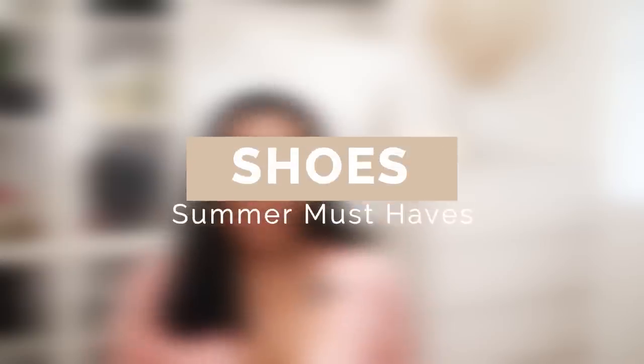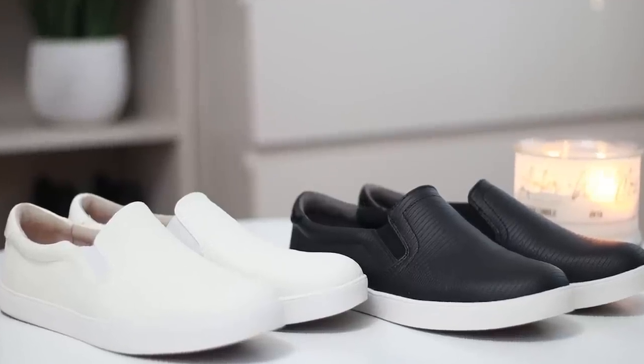Okay, so the last category is the shoe category, and I'm going to try my hardest to get through this as quickly as possible because I could not agree just on two styles. I actually have three different styles for this one, and I feel like I just spit all the way across the room. The first style is a pair of sneakers.